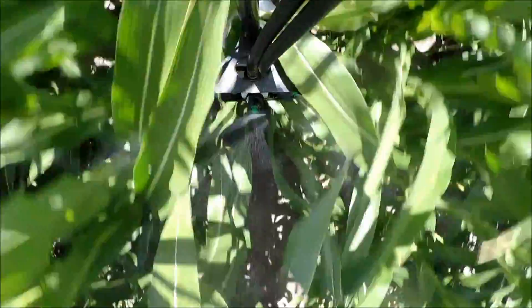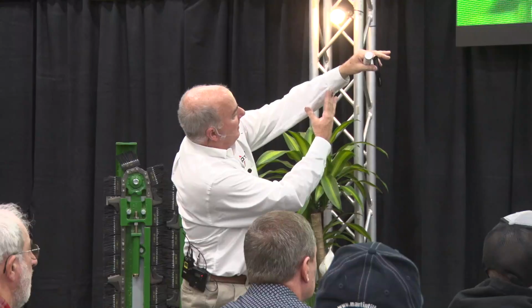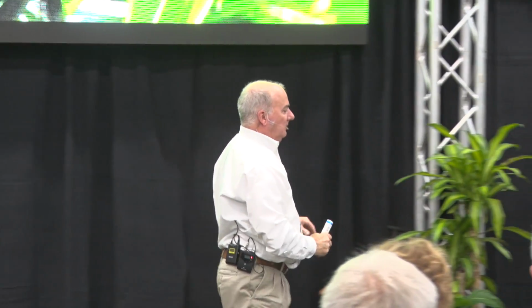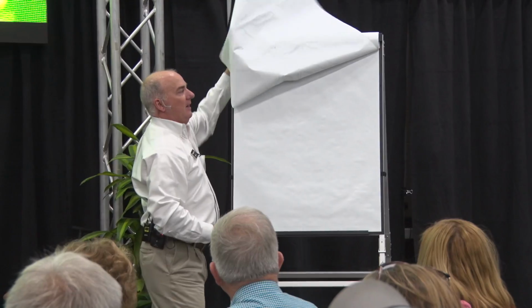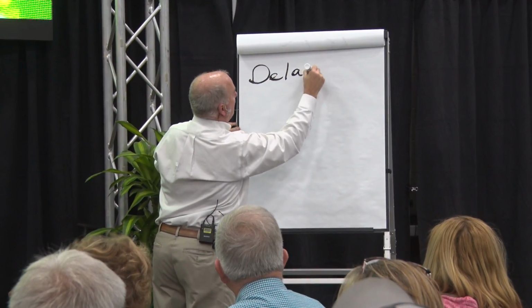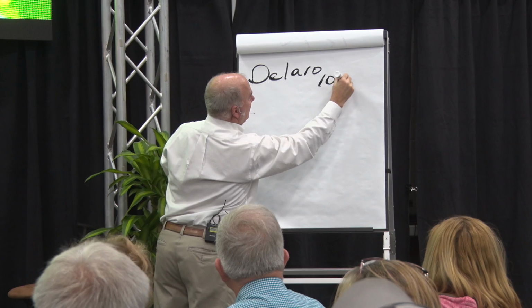So at 360 we said, well, we know where the most leaf openings are, so we come in and we're spraying from the bottom up. So you take a leaf, the way God created corn, the most of the openings are on the bottom side of the leaf. So we're spraying from the bottom up. So my program is, we're using Delaro, new product from Bayer. I love it. It has been a real yield generator for us. So we're in here at 10 ounces of Delaro.